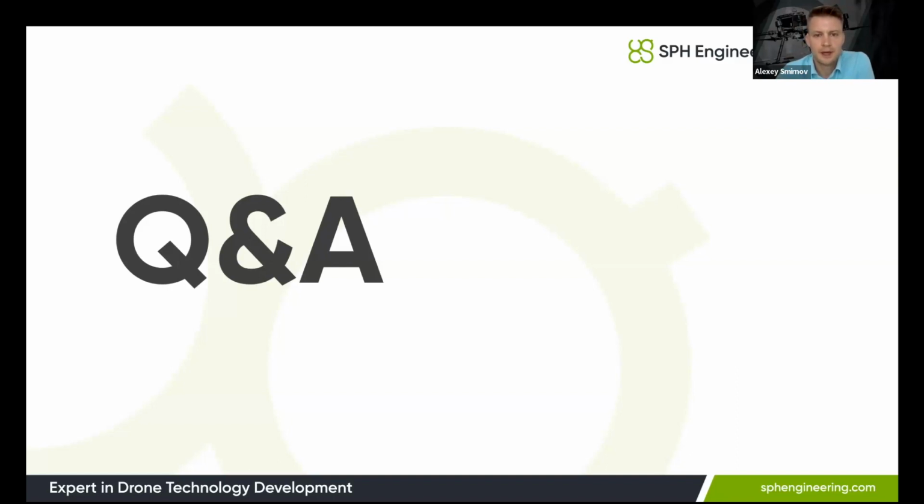A question from Vitaly. In order to detect 7 to 10 centimeter objects with a GPR, how high above the ground should one fly? Usually for all GPRs, we recommend to fly the lower, the better. Yeah, the lowest possible. Usually, the recommended flight height is 50 centimeters. That's 2 feet for those who are using the imperial system.